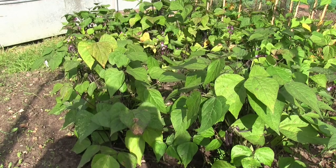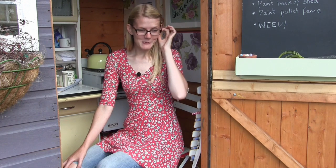One of the things I love about the purple beans is that they are a beautiful dark purple colour, nearly black really. But when you boil them in water, they turn green, which is just amazing. It's so amazing what Mother Nature can do. They're doing really great, and I can see a lot more cropping from them throughout September and even October.